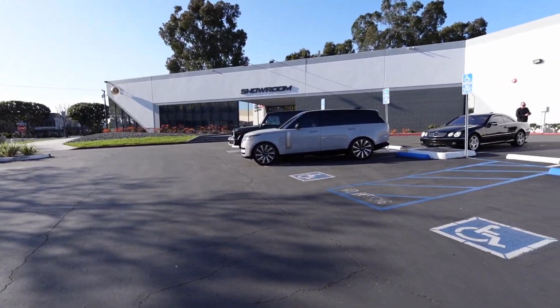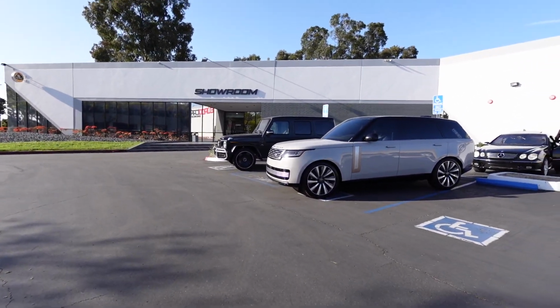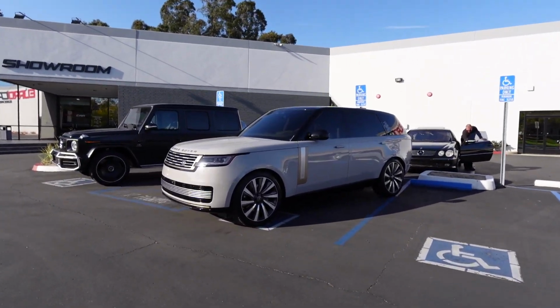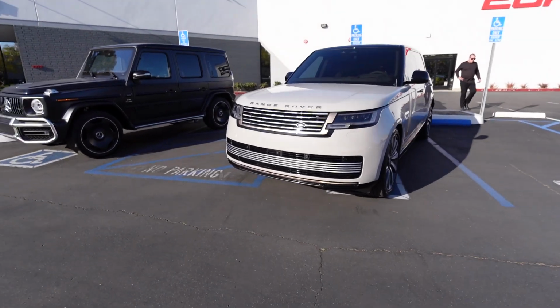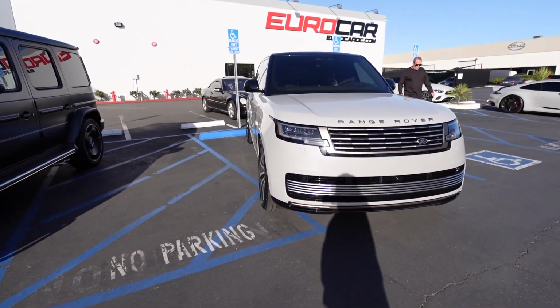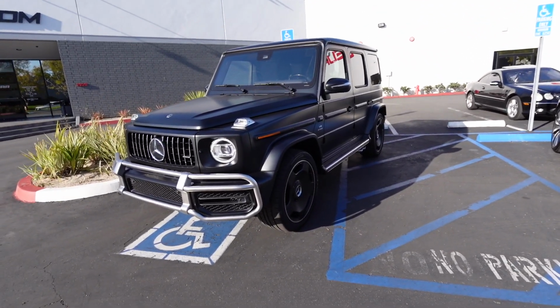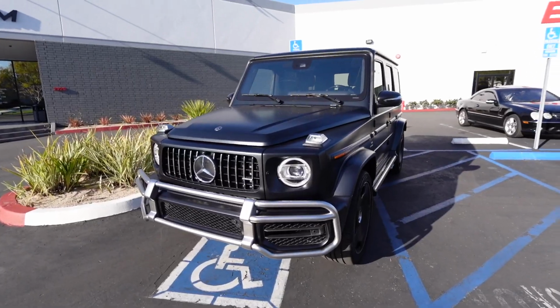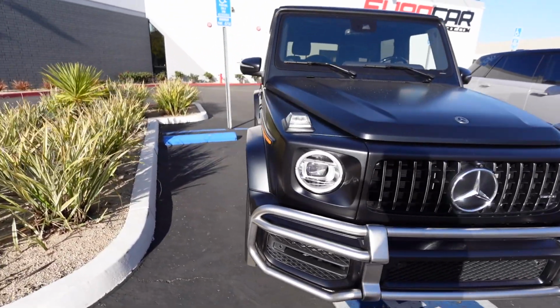But as you can see, damn, this Range Rover is sick. I'm a big SUV guy. I love SUVs. This Range Rover is nice. It's the brand new body, beautiful. It's got gold around the grill, all along the trim in the bottom. It's got all the rose gold. It's very nice. And then here we have a G63 on the monoblock wheels. It's for sure a 2024, or 23 maybe, but it's a very nice G63.